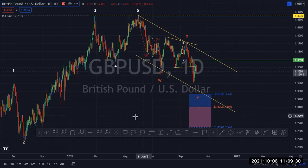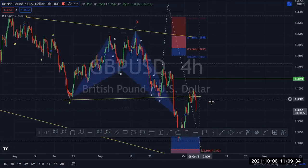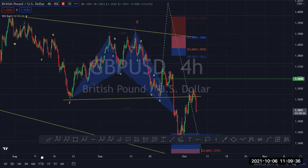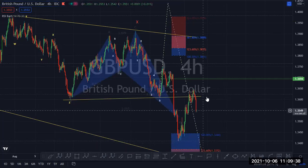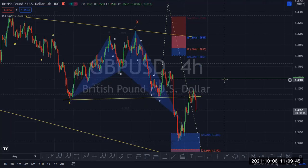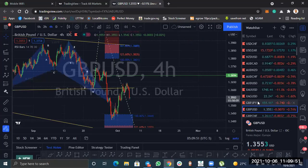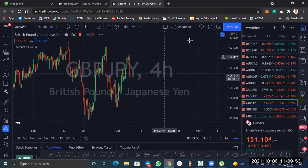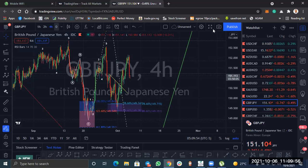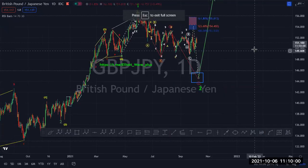So in lower time frame, any corrective move, the sell is preferable when we get a corrective move. So what happened here is correction, but it can do A, B, C. So mind you, for now, if you don't enter here, wait for it. Maybe towards the weekend, I will look into it again. Let me see the daily of pound JPY again. Maybe they have the same structure.